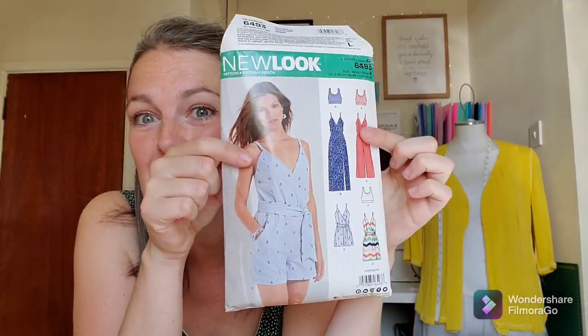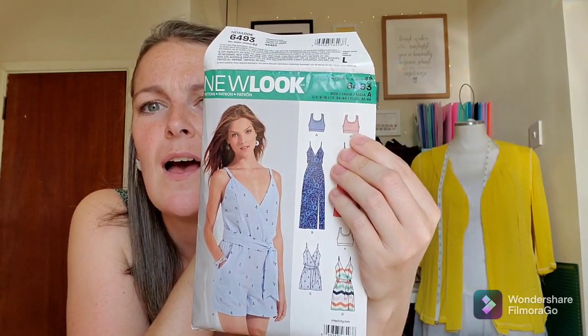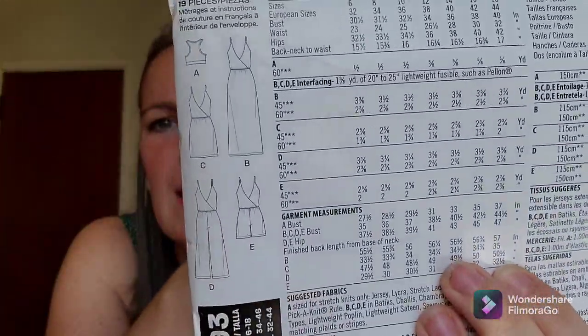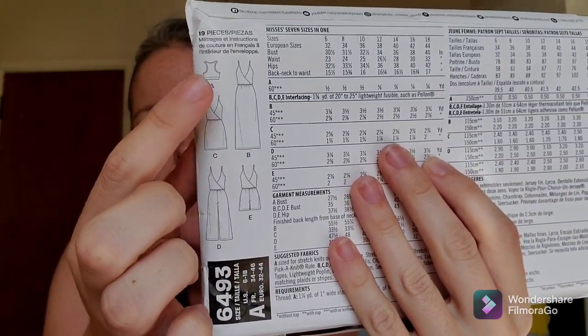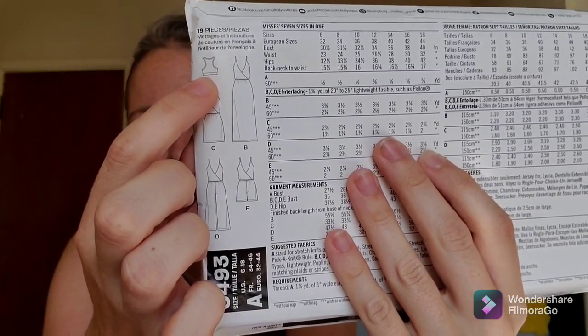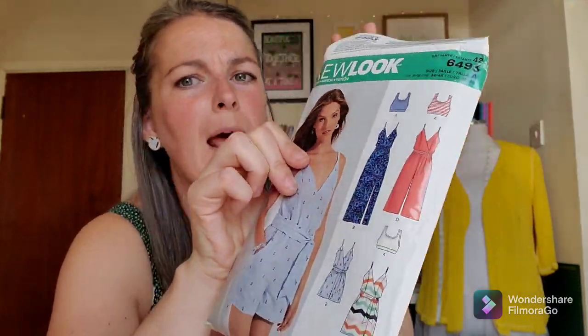Cha-ching! Totally, you'd be seeing this again. So this is what I am going to be making them up into. I think it's supposed to be like a sports bra. Yeah, because look, there's a line drawn. Oh, here, I didn't even show you the line drawn for the dress. There's the line drawn for the dress. It's like a racer back for the bra. So what I'm going to do is I'm going to make it in the scraps from that fabric.